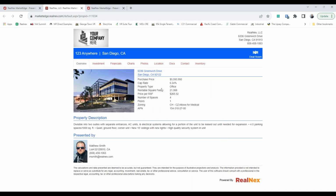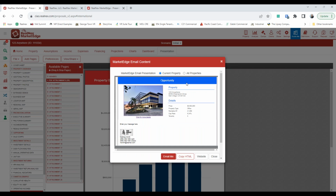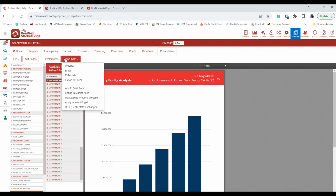Well, what if I want to put this in an email and I'm not a good emailer? Well, no problem. You click email and it's going to go ahead and give you the code, copy that HTML, and now you can put that right in your real campaigns in your CRM, and bada bing, bada boom, you got it. Now it does one for all your properties, not just one of your properties that you have inside of there. So you can do that.